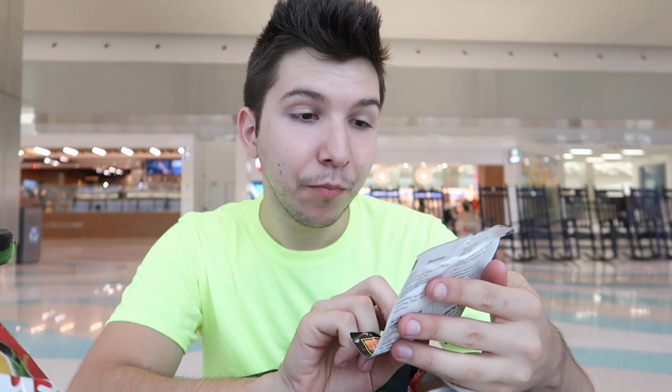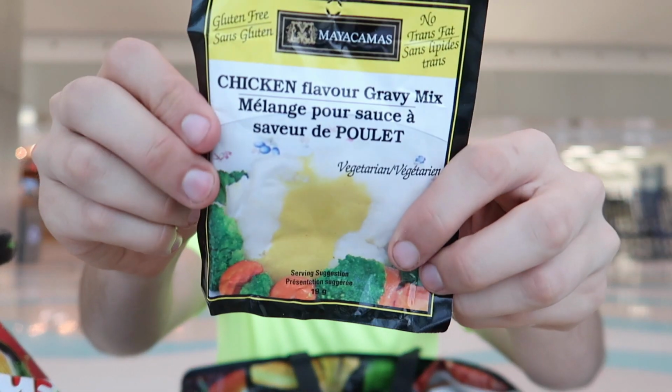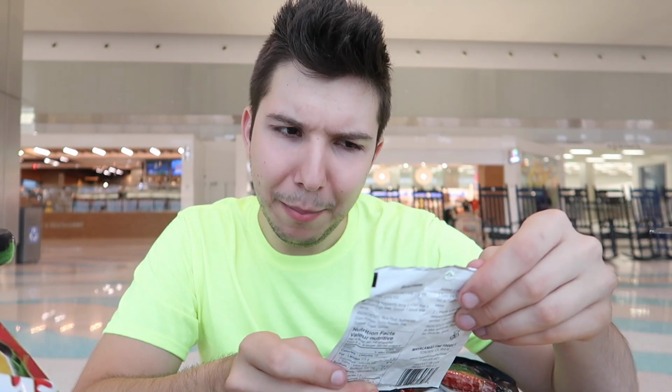Okay, these are Rice Krispie treats. Oh, they smell so good. Like I said, everything is dairy free. All of these packets, let me show you one by one. This is chicken flavor gravy mix, vegetarian. Okay. Turkey flavor gravy mix. And we have brown gravy mix, vegetarian.